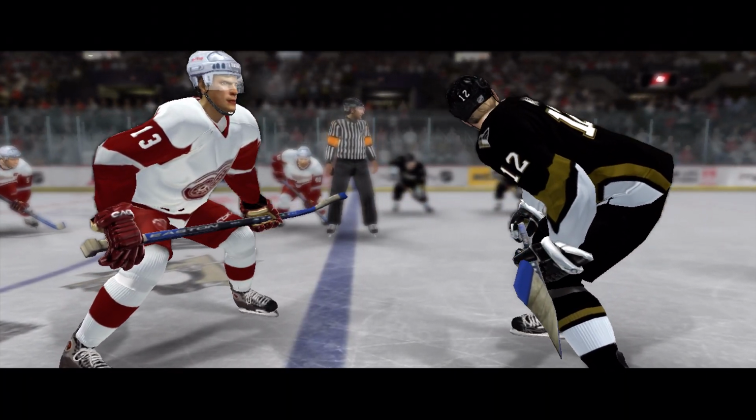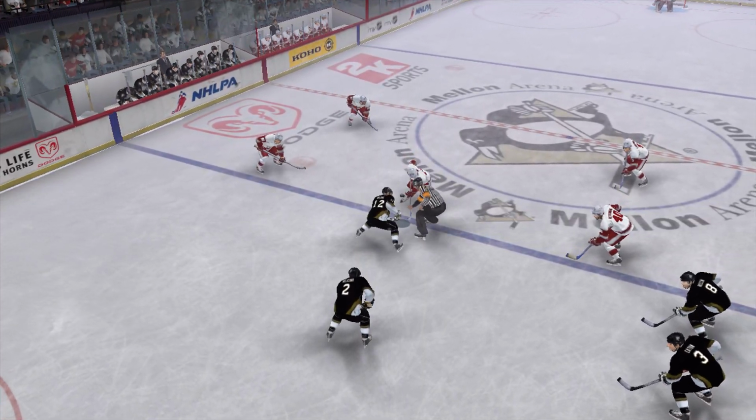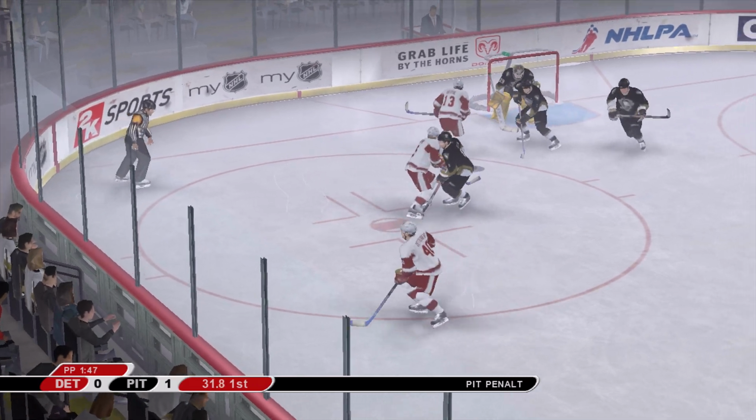The official is going to get the action started again. Here's the faceoff. Hold the play now. Keep that offensive pressure out. Here's Detroit with it. 40 seconds remaining. And the goalie poke checks it away.